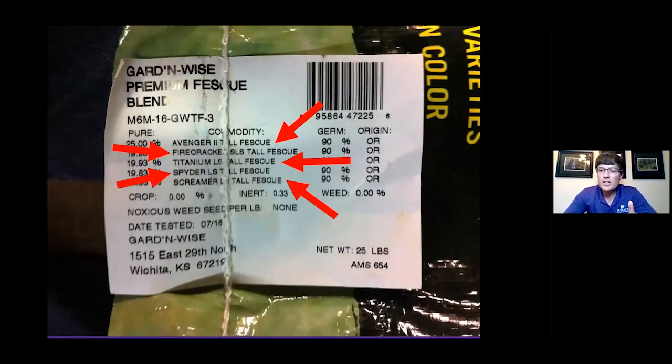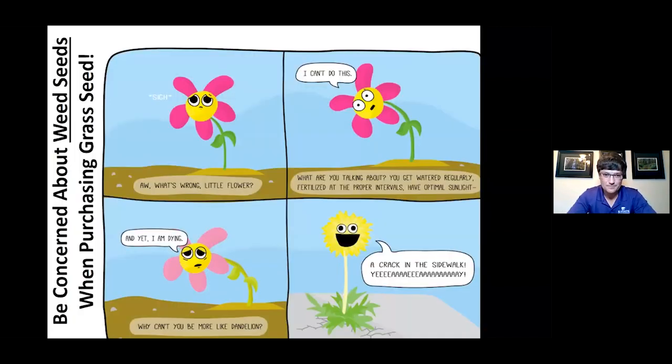And so when you go to look at the bag of grass seed, you'll identify a tall fescue blend by looking at the label. And here you see there's Avenger 2 tall fescue, there's Firecracker SLS tall fescue, there's Titanium tall fescue, there's Spider LS tall fescue, and there's also Screamer LS tall fescue. Each one of these 5 types of tall fescue are a different variety, but all 5 of them are included in this one bag of grass seed. So you have at least 3 up to 5 varieties of tall fescue all mixed together in this one bag of grass seed that you would purchase, and that's ideal.